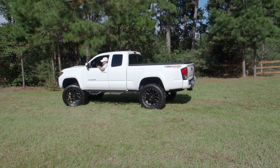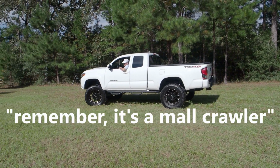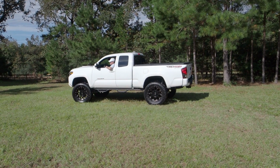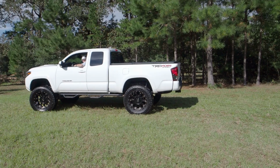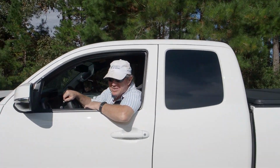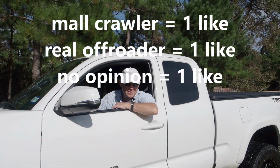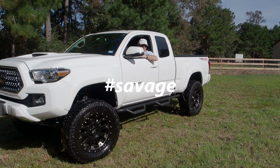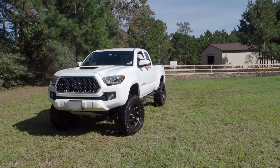He just got it detailed, so he doesn't want it to get muddy. Remember, it's a mall truck. He just admitted it's a mall crawler. Out of his own mouth. What was that you just said, Grandpa? Not a mall truck. It's not a mall truck? No. You sure? I thought you just said it was. Some people might. But they've never been off-road. Some of them might.